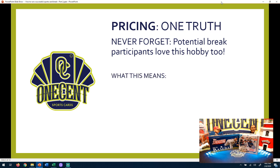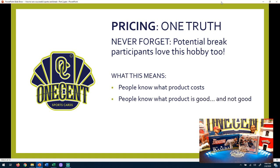So what does that mean? What that means is the people that are buying into your breaks, they know what this product costs. If the product is sitting on Blowout Cards or Steel City Collectibles or at the local card shop, if it is a $100 box, everyone knows that it is a $100 box. Don't think that people are naive. They know what the product costs.